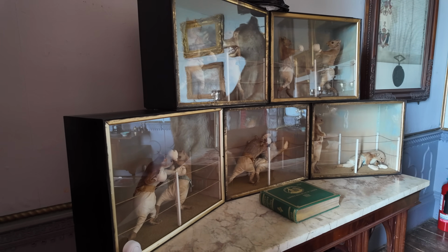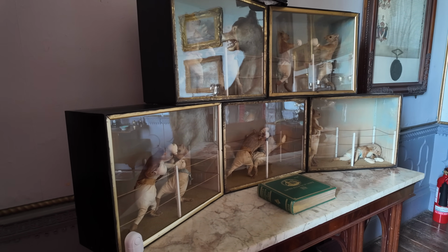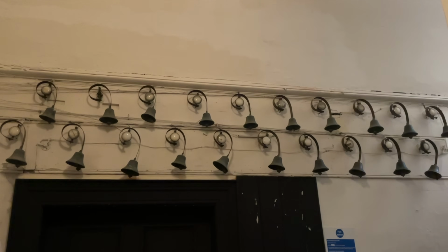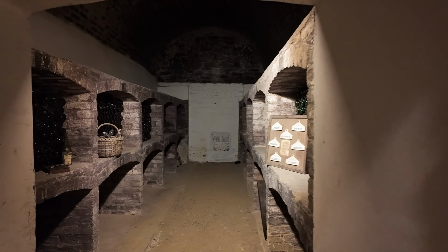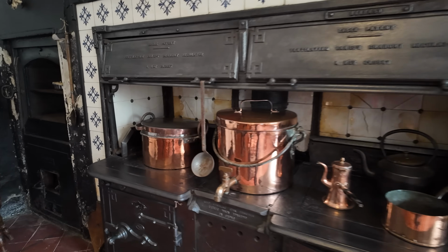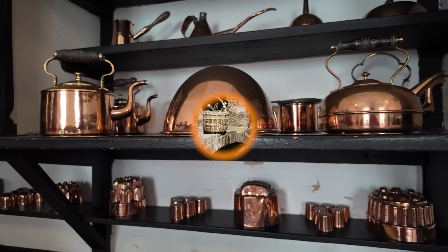Of course, today this is well frowned upon, but back then it was a symbol of wealth and showing off. So you could learn which one's related to you, I suppose. We found our place. This is where Jane and I would be working. Can't beat a bit of copper.